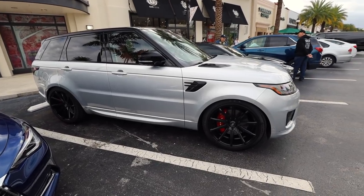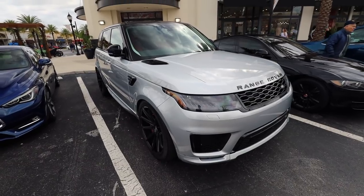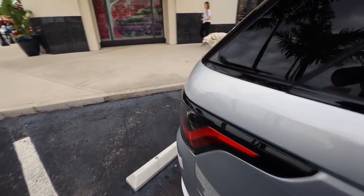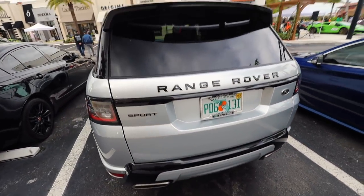This is a Range Rover that I actually really like. This is a super nice SUV. It has a red interior. I like the two-tone on it with the silver and the black. Not a huge fan of silver cars usually, but this one looks really good, and I think it's lowered too. It's definitely not a stock car, and it's not even an SVR. It looks so good. Damn.